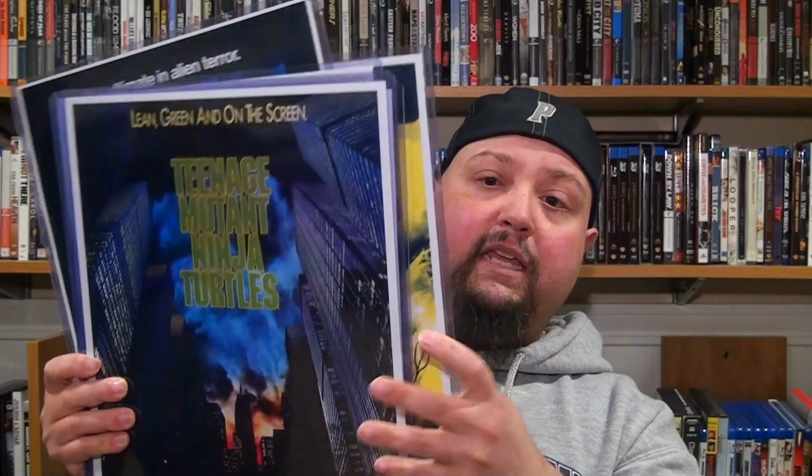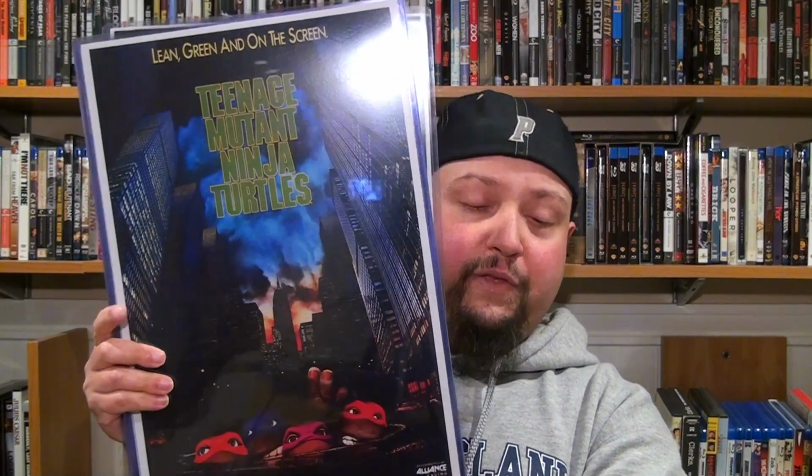Next up here is the original poster for the Teenage Mutant Ninja Turtles. I absolutely love this film, unashamedly. It's one of my favorite all-time movies. I watched it so many times as a kid, and I can quote this movie for absolute days. The film came out in 1990, which was quite a long time ago, and for me, this is the best live-action film that they ever did.